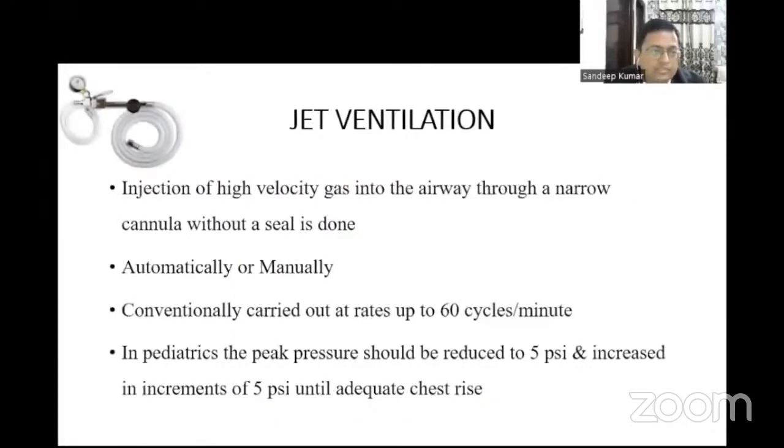A few words about jet ventilation: it is the injection of high velocity gas into the airway through a narrow cannula without a seal. This is very important, that it is done without a seal, otherwise there will be more chances of barotrauma, and expiration will not be possible if there is too much seal. It can be done automatically or manually, conventionally carried out at a rate of up to 60 cycles per minute.